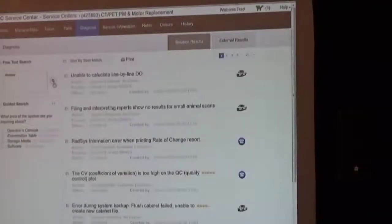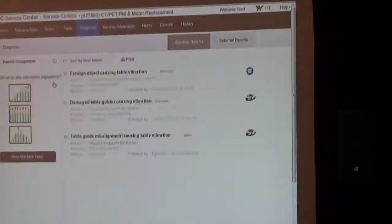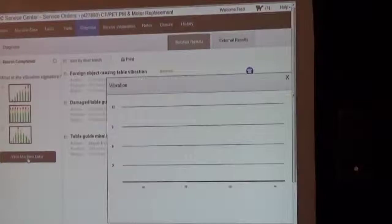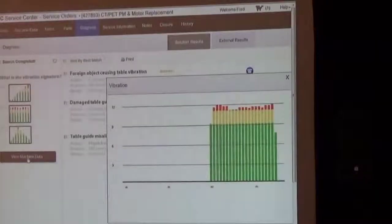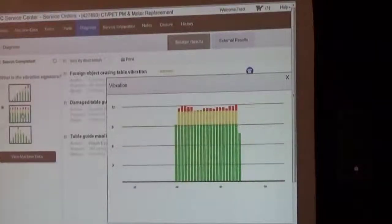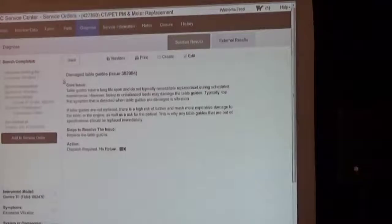Open a knowledge session. Knowledge session comes open, says, well, what's the issue? It's a vibration signature. What does that signature look like? I don't know. Go interrogate the machine and tell me real time what that signature is. Device information again. Yeah, it looks like that middle request. Let me select that. Based on that, this is the solution that I need to go resolve.